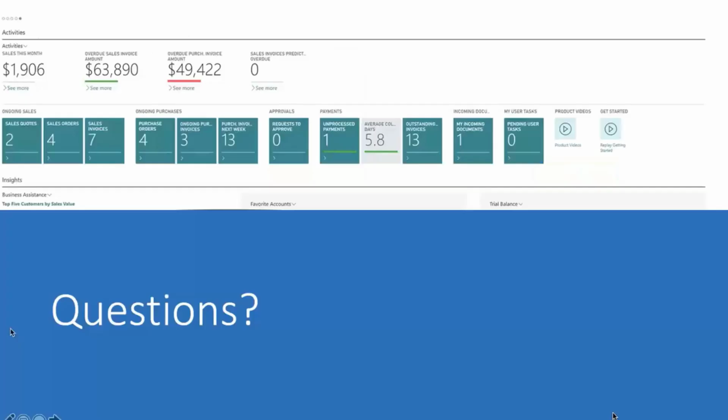All right, at this time, I'll take a few questions that have come in during the presentation. First and foremost, what is user adoption like on Business Central? That's a really good question. What we've found, and I may have said this earlier in the demonstration, is that user adoption is actually better than any other ERP product we've worked with.